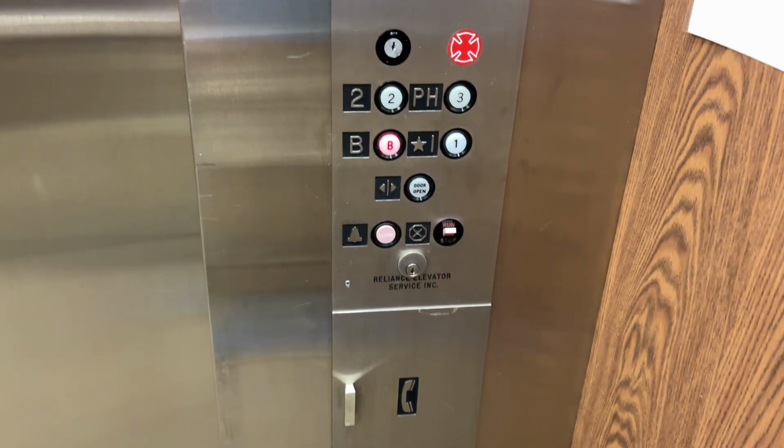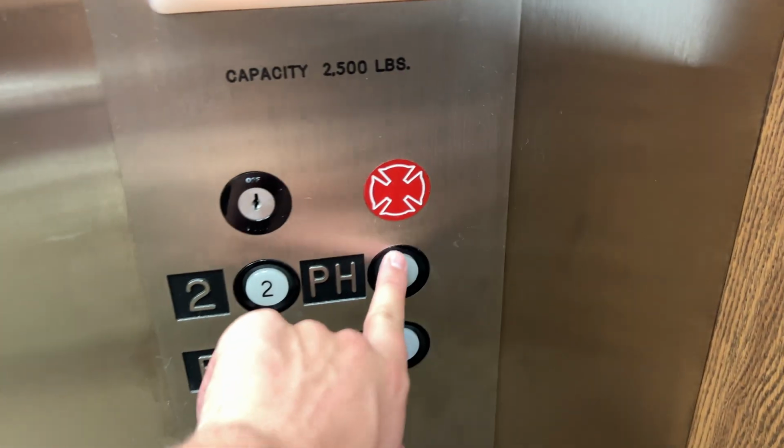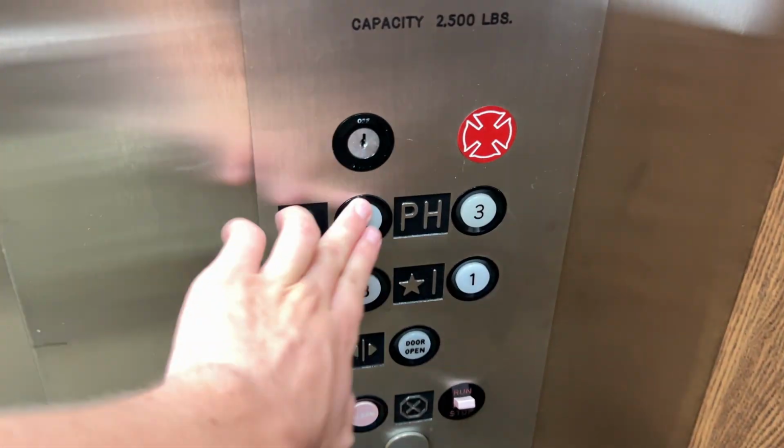Your basement. Key switch by the Reliance elevator, on the floor right now. Parking lot, your basement. 3, penthouse. That's probably locked. All right, 2.